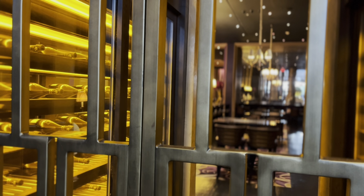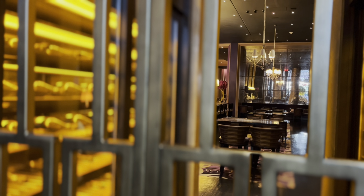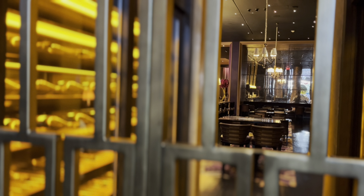Cinematic mode is also impressive in dim lighting, although the software will remind you if there is not enough light in the camera to use cinematic mode.